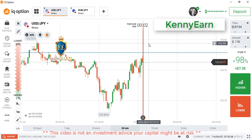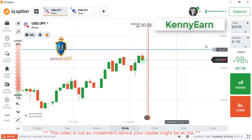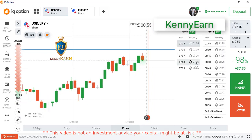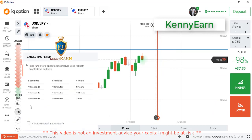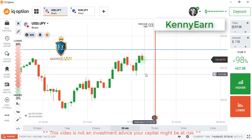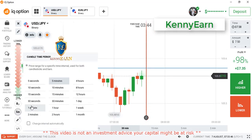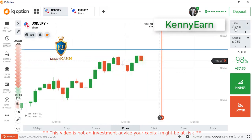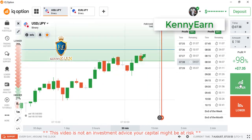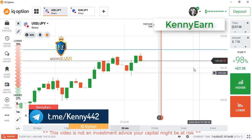Okay, we are seeing some sellers retracement here. So maybe at the close of this candle, we'll be going with a higher option for 4 minutes. Let's look at the 5 minutes again. You can see bullish trend. You can see some buying pressure. So at the close of this red candle, I will go with a higher option for 4 minutes.